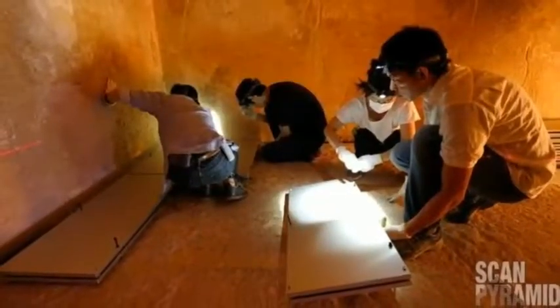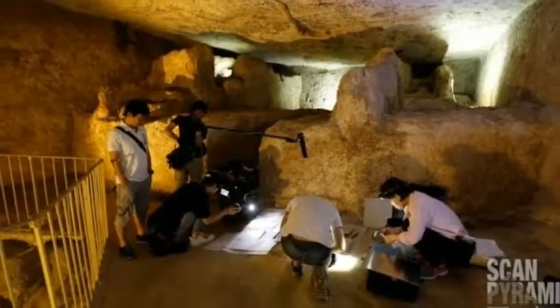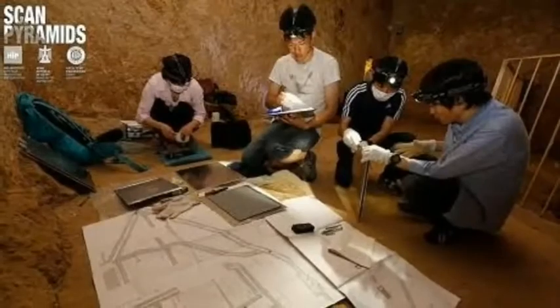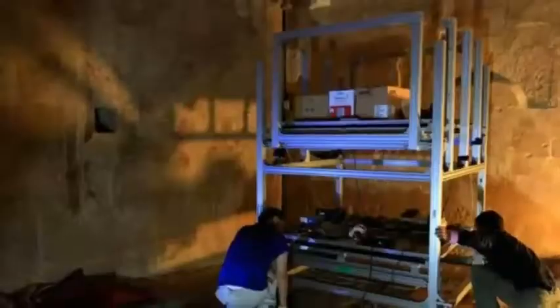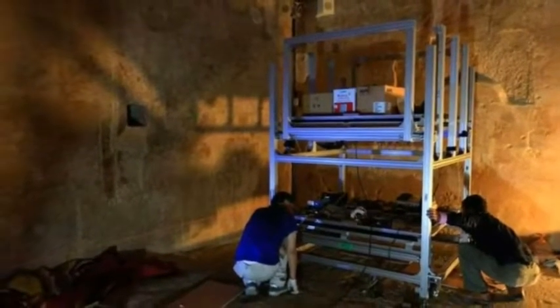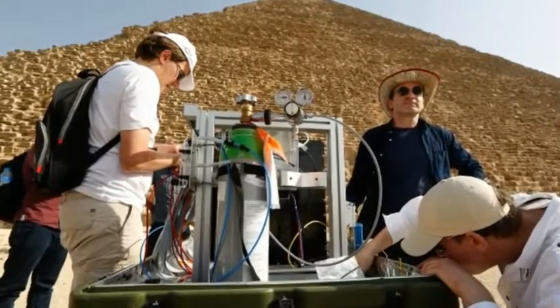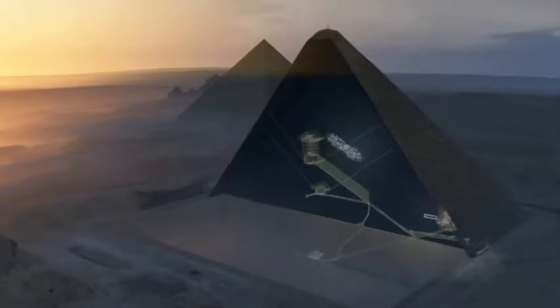Scan Pyramids is a project involving an international team of researchers and launched in October 2015 under the authority of the Egyptian Ministry of Antiquities. Its goal was to use particle physics to probe the internal structure of the pyramids in a non-invasive way. The technology works by using muons, popularly known as cosmic rays, to detect anomalies and voids within the pyramids.